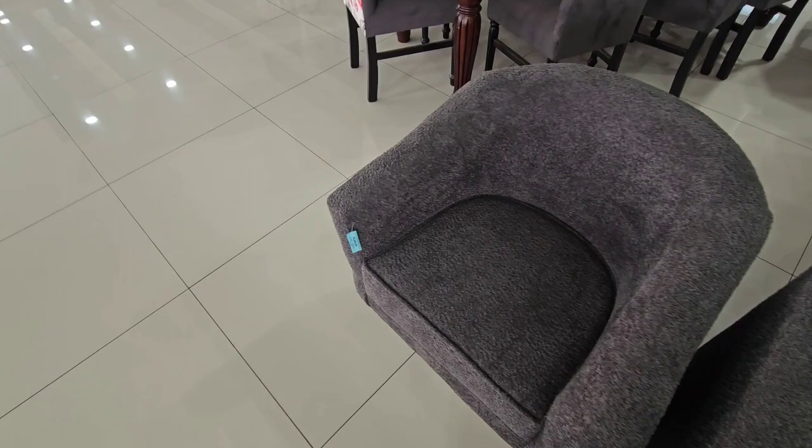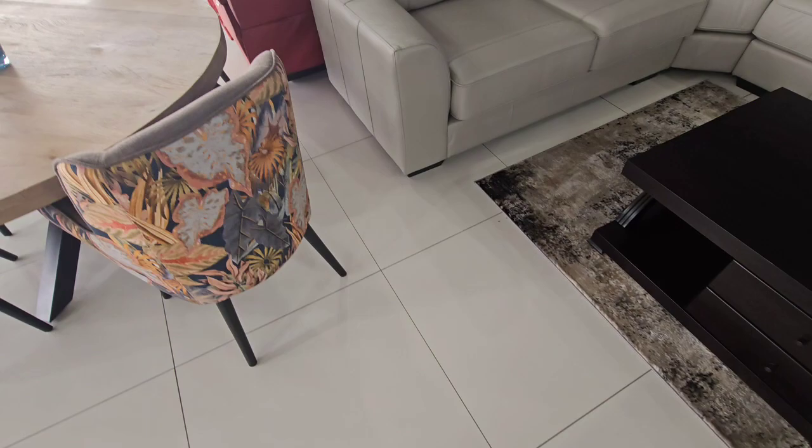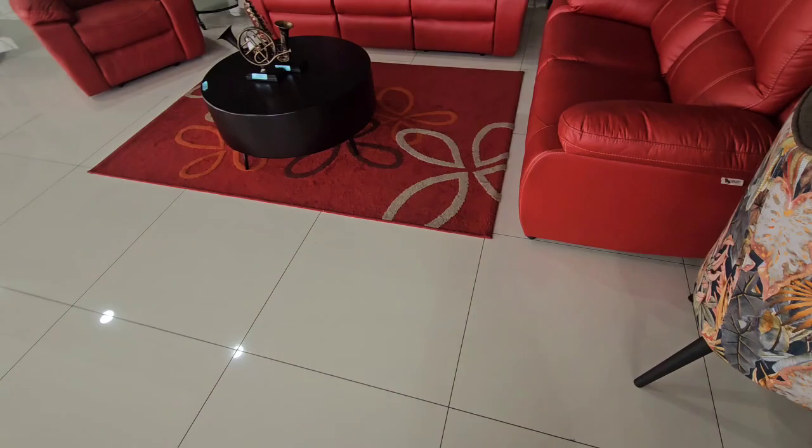Okay. Then there's another L shape here. Hello, how are you? Okay. Here's a table. I love this round table. So this is 1,300. I don't think I can actually sit on the sofas and the chairs.